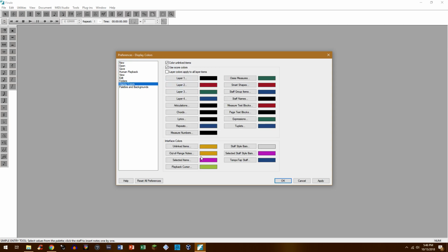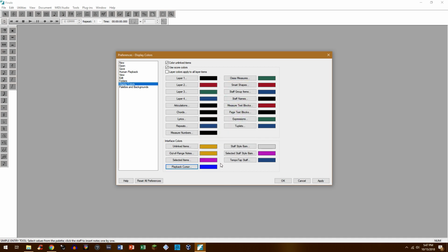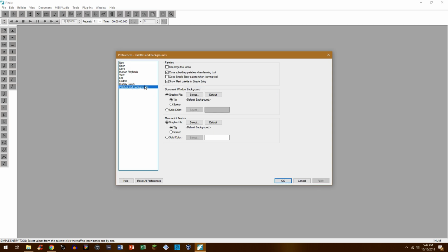Oh, one thing that I like to change is my playback cursor to a different color, because sometimes it's hard to see. I like to change it to maybe a darker color, maybe like, oh, what color? Let's do a blue. That'll be easy to see. Okay, so cool. Palettes and backgrounds.